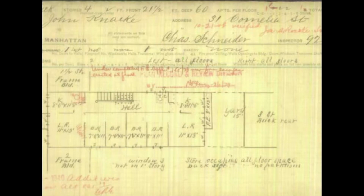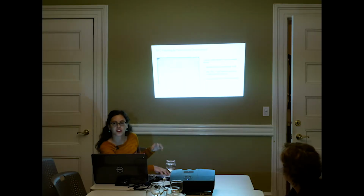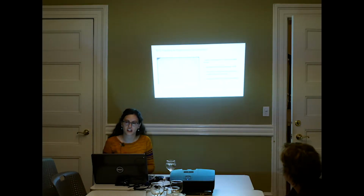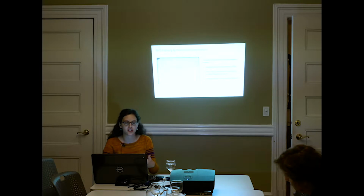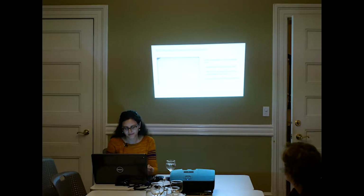And it has LR, so living room, bedroom. There's the shared hall and the stairwell. So it's just really helpful to figure out what the interior layout is of the building. And then it also provides materials. So anytime a surveyor went into the building, they would note what it looked like, and the original card would have, and other cards would have the materials. So this is just another option, and it's also, as I said, available online, so that's really great.